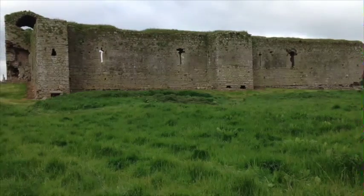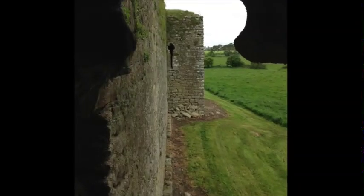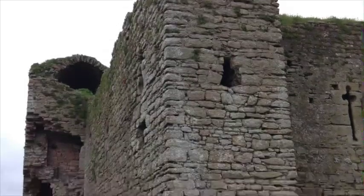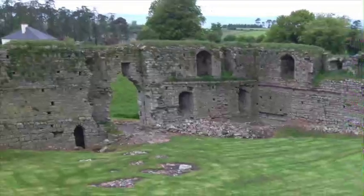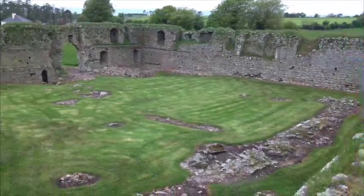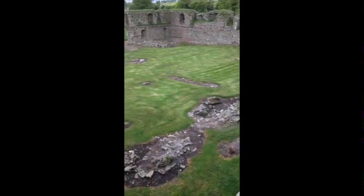The castle is a squat, square-shaped building. 3 of its 4 sides are flanked by towers which provided covering fire along the walls. Inside, structures were built against the walls around a central courtyard. Remnants of windows, fireplaces and fittings from a world now long gone are visible.